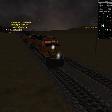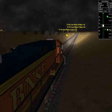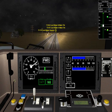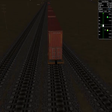Passenger speed is now going to be 90. Freight speed is going to be 70. That is where we will open her up to 74. I will go to the back for a minute just to check on something.